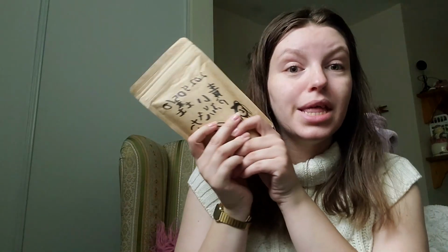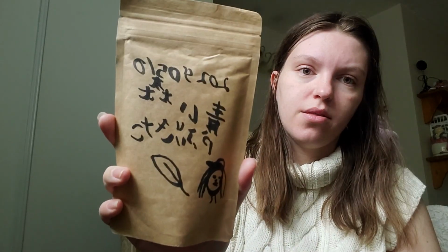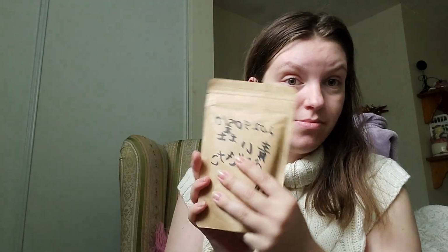Then we have a sencha that I actually got to make. This is a sencha of the spring sun, I'm pretty sure. It was the first of the year, but yes. But yeah, this is my terrible Japanese handwriting, and this is me drawing it. It's a very special tea that I made.